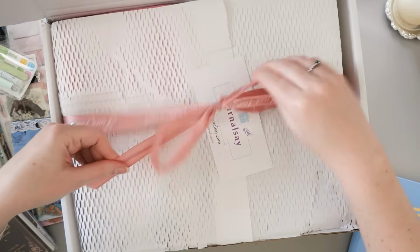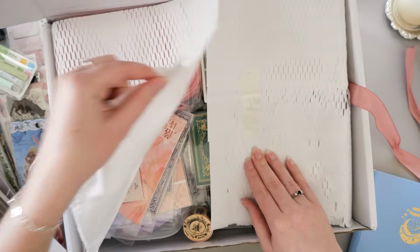Let me just put these down so that I can be seen. If you're not familiar with JournalSay, they are an online stationery store based in China, and they say on their website that they believe that high quality products should be accessible to everyone regardless of their budget, which means if you go on JournalSay and look at some of their prices, you're going to be very impressed because they are very affordable. All of the prices in this video will be in US dollars because that's the most accessible international one, but you can shop in your currency. On the JournalSay website there is a drop down where you can choose your currency.